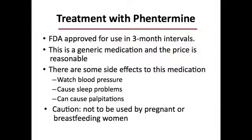Phentermine is a generic medication and the price is reasonable. There are some side effects from this medication. I caution all my patients who start this medication to watch their blood pressure. The medication also causes some sleep trouble. It should only be used first thing in the morning. I also note that if you forget your dose and it gets to be lunchtime, I think it's important to just skip the dose for the day. Finally, it can cause palpitations like caffeine. I suggest that you quit caffeine while you're on this medication.